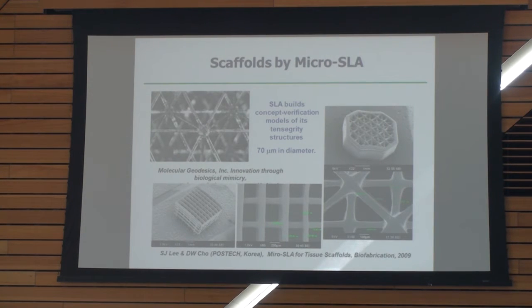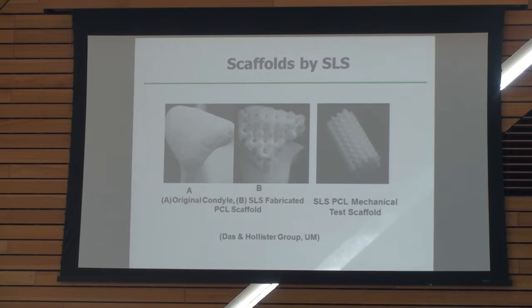For example, this is SLA, stereolithography, but this is macro scale SLA. And the people at POSTECH in Pohang University use this to make a smaller one, about 70 micron, with degradable polymer, for the tissue scaffold. And I know Scott was here and he talked about this, but this is the work of Suman Das at the University of Michigan, who used selective laser sintering to make a bone replacement scaffold, and they even have a good functional animal model result to show.